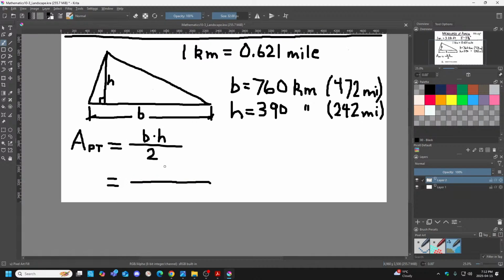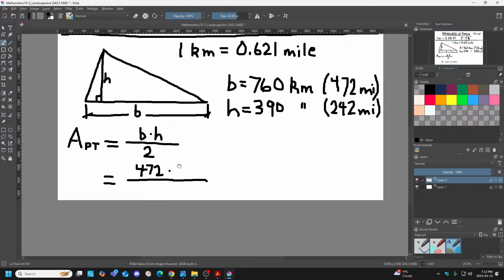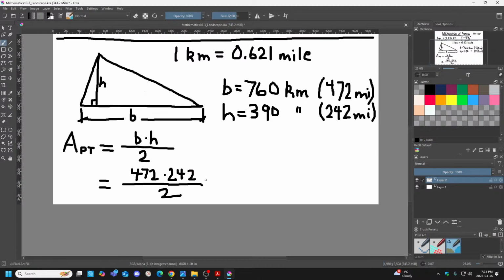32. Okay, now let's do it for the imperial system. So 472. Again, we have a nice even number, so we could factor as well. 242, all divided by 2. It all works out the same, guys and gals. So 472 divided by 2.